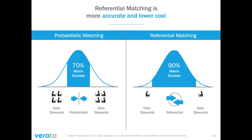With referential matching, you can get 90% match success. It is far more resilient at understanding fine nuances between twins or father and son identities, and it's far better at managing gross changes in people's identities, like changing your name and changing your home location. So far fewer data stewards are required because the system itself can match a much higher percentage successfully.